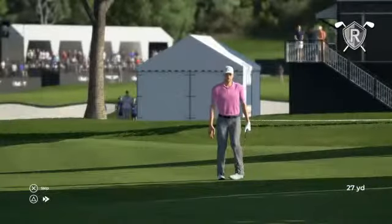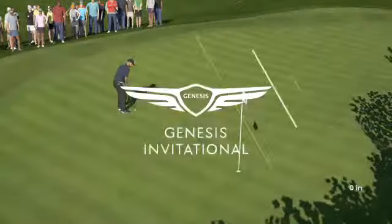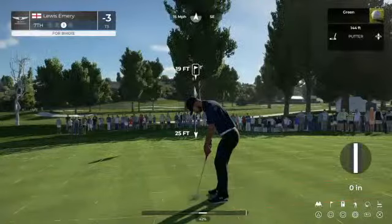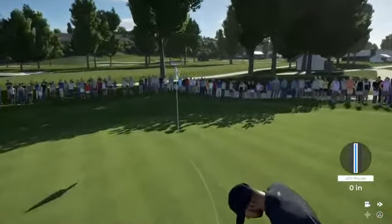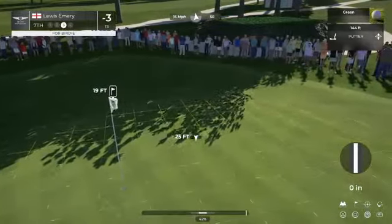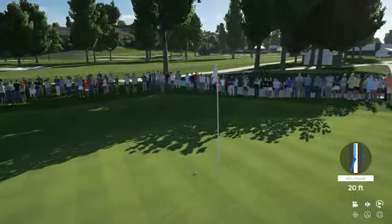Oh, that one just missed the hole. You liked that, didn't you? Trying to get it to 4 under with this putt. Oh, this looks pure. Ooh, right by the hole.